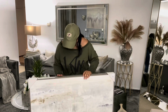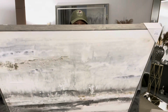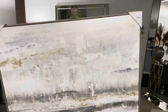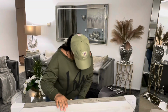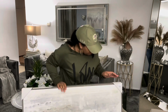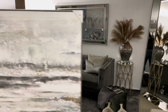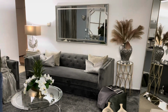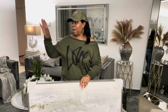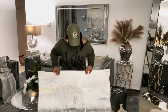So the frame is like a wood, kind of like a, I don't know, gray. Then it looked like it's brown a little bit. But it's beautiful. Now, I don't know what size it is. Let me see. It don't say what size it is. I'm trying to see if it's the same. Okay, it's a little bigger than the canvas that I have on my wall in here. But this is it, y'all.